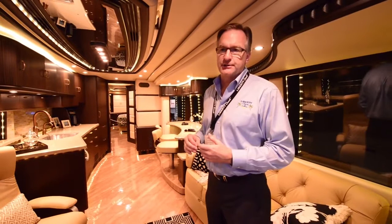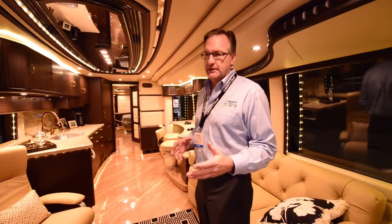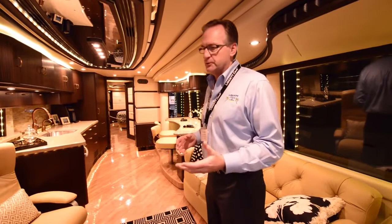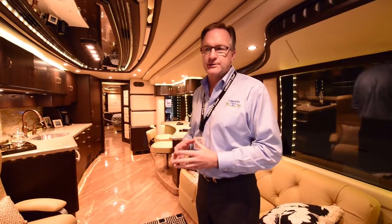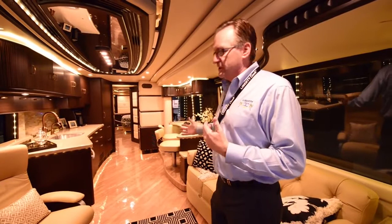What we're in here today is a 2015 model of what we call our Verona, which is a two-slide model that has over-the-road bus air, which means that as you're driving down the road, this coach will keep you cool without running the generator, without running on battery power, because it has a 10-ton compressor running off the main engine. Some of the other features that we have in this coach, being that it's two slides, you're able to use every part of this coach with both slides in.